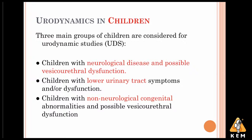Our colleagues, the pediatric urologists, are usually familiar and they're the best people to do this urodynamic and to follow up the indications for doing urodynamics in this age group. There are three main groups of children considered for urodynamic studies. Those with neurological disease, and definitely they will have some sort of vesico-urethral dysfunction, like in cases of myelomeningocele and neurogenic spina bifida. Children with lower urinary tract symptoms or dysfunction who are coming to the clinic just complaining of voiding dysfunction, and this is based on the evaluation and assessment, and probably at the end you will reach the conclusion that you need to do urodynamic for this category of children.